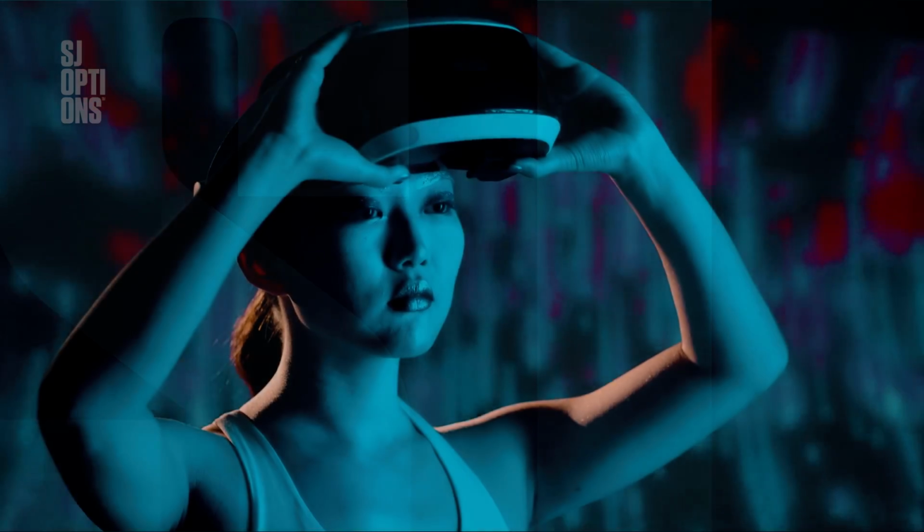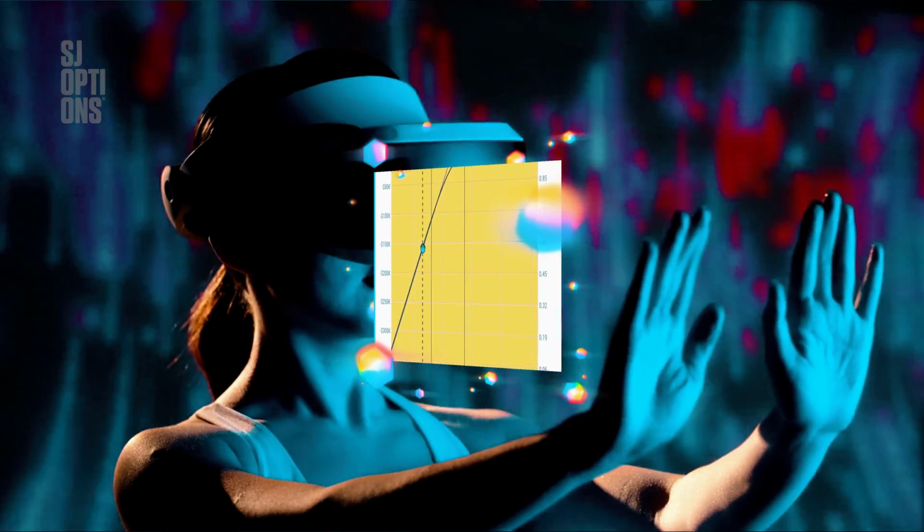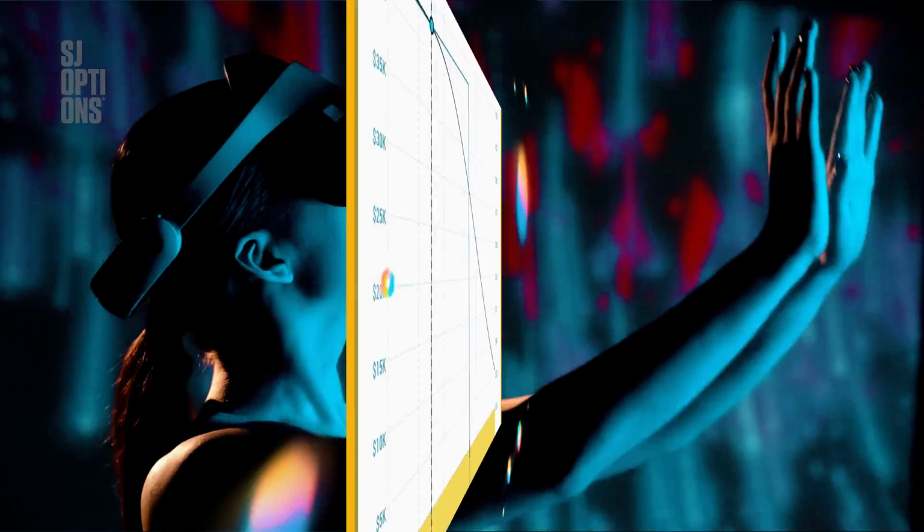Got a method, it's precise. Risk averse is worth the price. Options trading, we got the slice. SJ Options, changing lives.